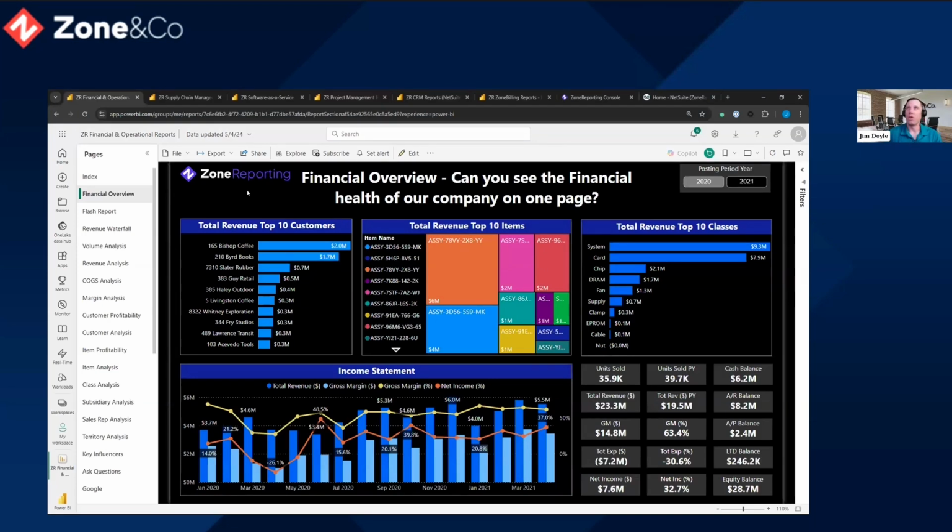And we're going to start with Zone Reporting. So we're talking pre-built Power BI reporting for your NetSuite data, the full ETL to bring your data into this industry-leading BI and analytics tool. For those who aren't familiar with Power BI, I'm logged in through the web version. So just like NetSuite, you need internet, you need a browser. There's also a desktop version you can use.